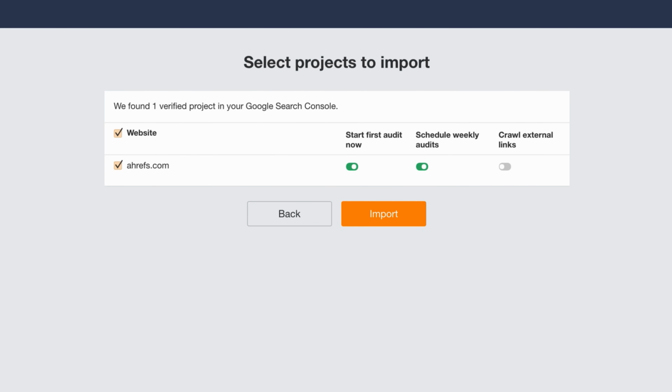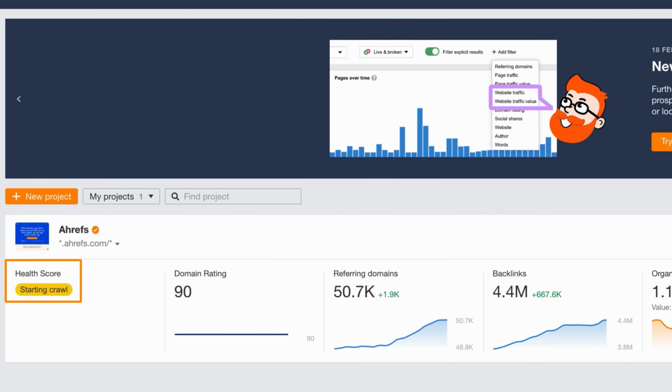Next, you'll need to import your sites. And I'll choose to run the first audit now, schedule weekly audits, and I'll also enable the crawl external links option to ensure that we catch any broken or redirected outgoing links. Hit import and the crawl should start running.